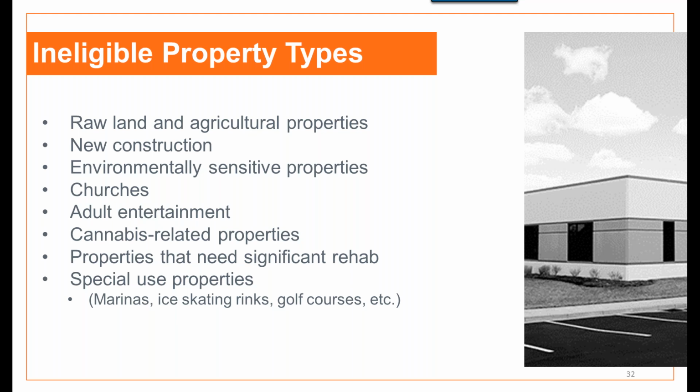We talked about rehab and construction. And then finally, special use properties. Marinas, ice skating rinks, golf courses, bowling alleys, theaters, gymnasiums. We've seen all these different ones. These are special use properties which are typically designed for only that use. They're not very marketable if the business were to go away. So those are the properties that we do and that we don't do.